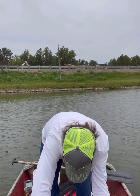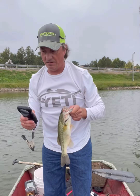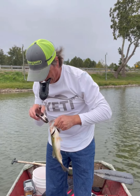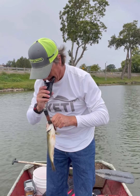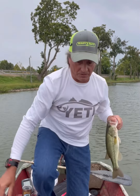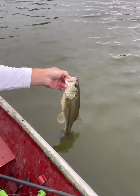Thirteen inches. Fourth fish of the day. Fifteen ounces. All right, we'll go ahead and get this one turned loose. Buzzbaits and squarebills in the fall, they go together like peanut butter and jelly. All right, here it goes, back in Krodel Lake.